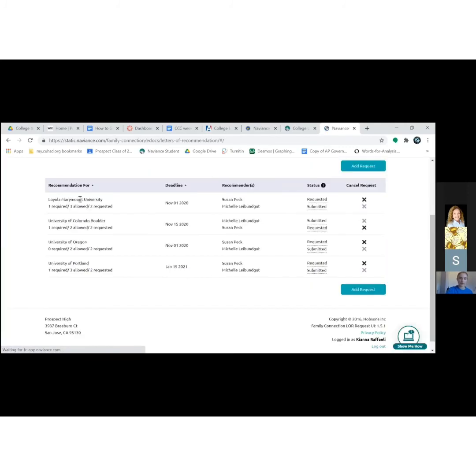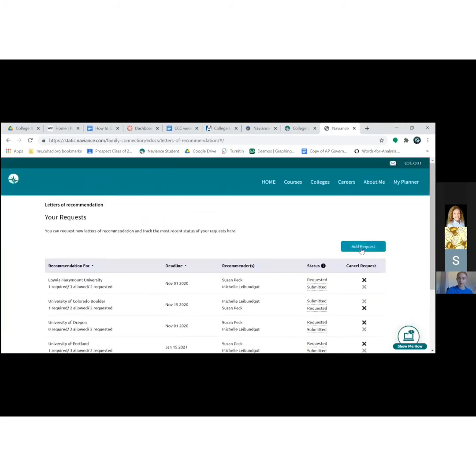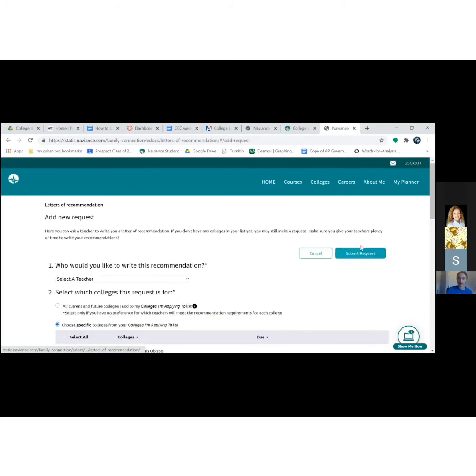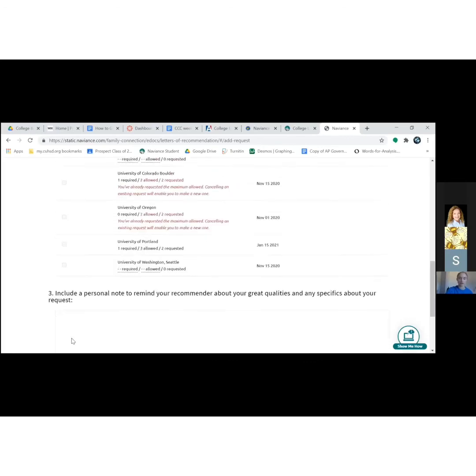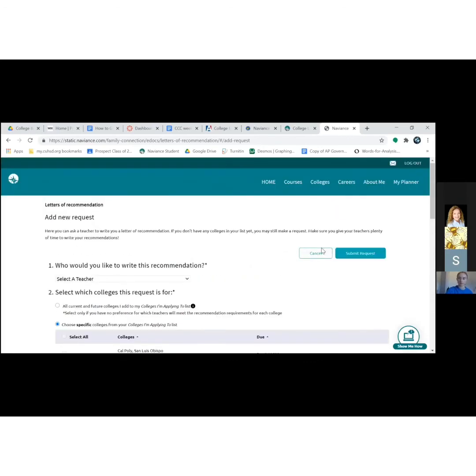Here you can see I've already requested some of mine, but if I wanted to add a request, I would just click add a request. I would select a teacher, and I would select which schools I wanted that teacher to send the letter of recommendation to.